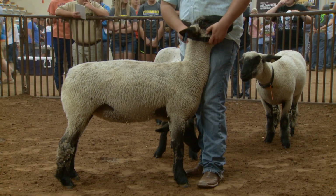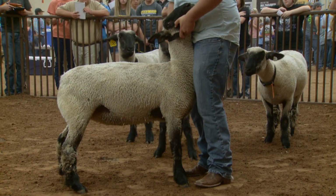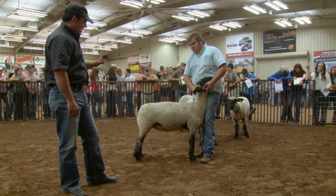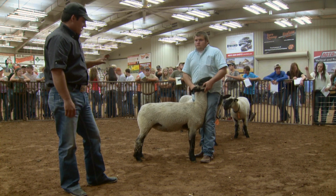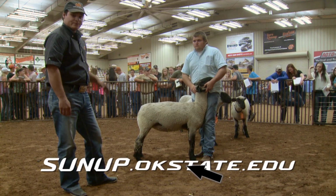She's one who'd be able to go out and forage, and as you can see, she's plenty fat in terms of her condition, and she's one that's been able to go out on pasture and do a nice job maintaining body weight, and has done a nice job growing into certainly a very high quality yearling ewe.